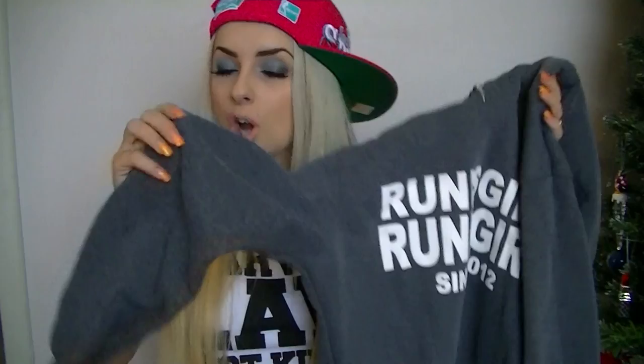Okay, the next thing is three things in one, so I don't know how I'm gonna show this. The sweater, this is an outfit in one. The sweater looks like this, and I'm not sure what this means. It says, run this girl since 2012. So I've been running this girl. It's just a simple gray sweater, and it's not too thick. It's quite thin. And then there is a little vest.